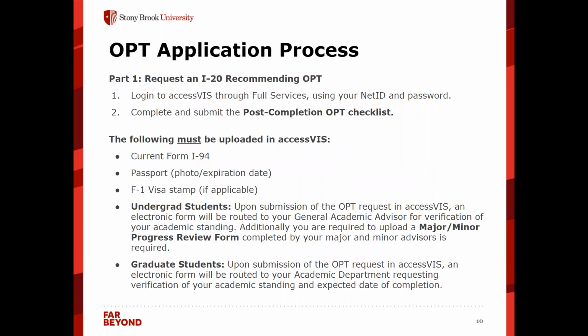So this is the application process in a little more detail. Part 1, or the first step, would be to request an I-20 recommending OPT. That comes from our office, from Visa and Immigration. So how you would do that is you log into accessVIS through Full Services, and you'd complete the post-completion OPT checklist. You would need to upload your I-94, your passport, your F1 visa.